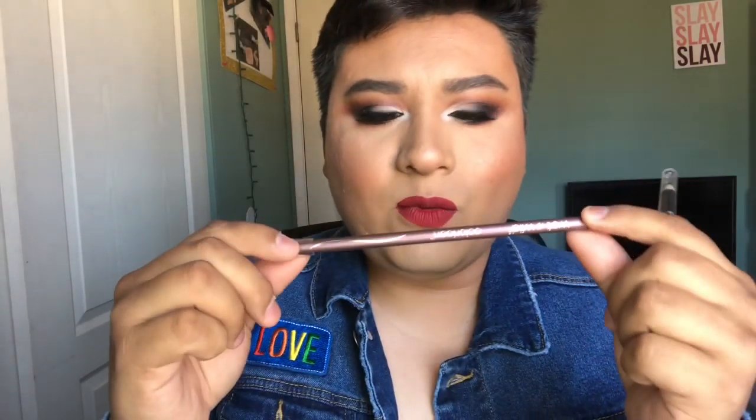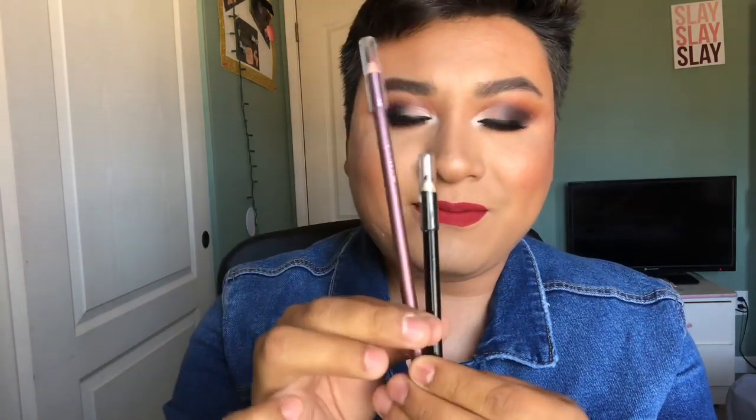I've had this for so long, I don't even know. I actually found it at the dollar store, and if you guys have ever seen Wet n Wild liners, they're ridiculously long. Actually, let me show you guys. This is a Wet n Wild eyeliner, the Color Icon one. As you can see how long these are, this used to be that. So you can tell how much I've loved this black liner.